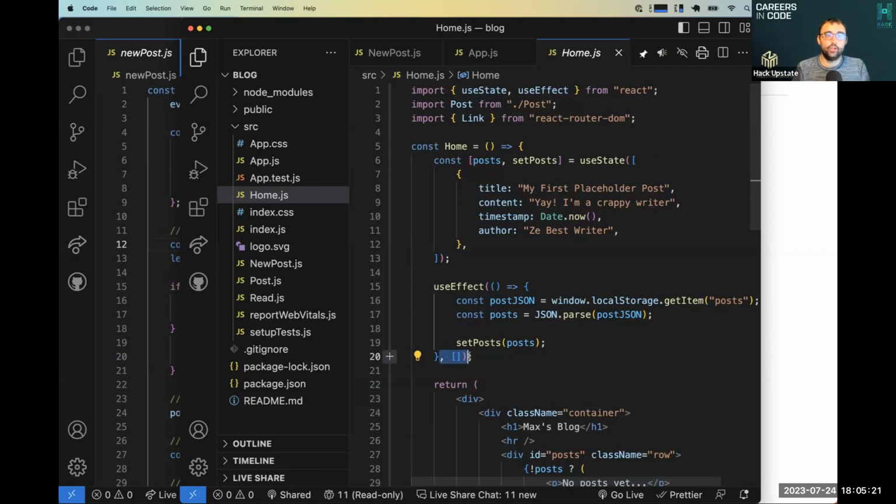Whenever you get an error message about infinite re-renders or too many re-renders, or your page seems like it's in a loop or is updating, always check your useEffects to make sure you've got this empty array down here. That array is called a dependency array, and it's basically saying, hey, whenever any of these variables in this array change, go rerun the effect of this code. Go rerun this function. The reason why we leave this empty is it's saying only run this when the first thing runs, but because there are no other dependencies, it won't rerun that code.